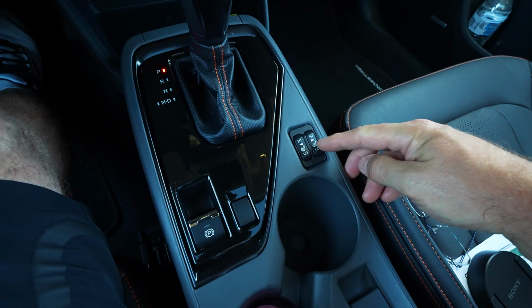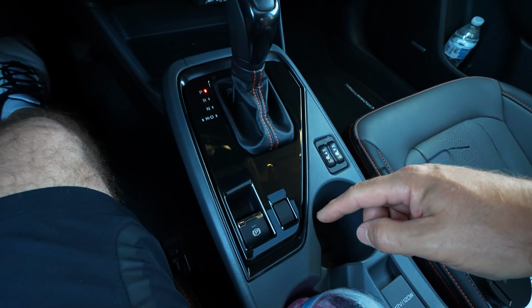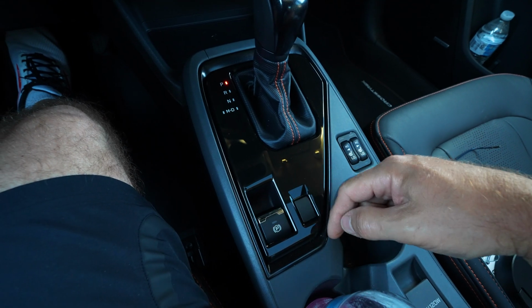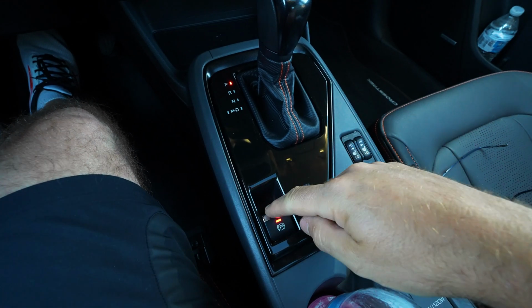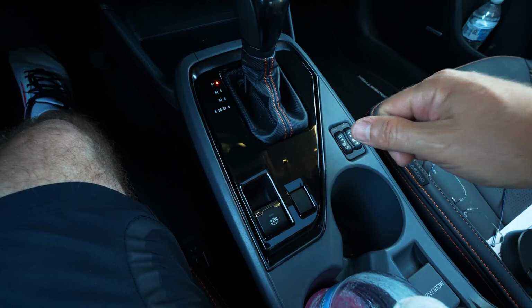Heated seat has 2 stage, high and low, for the passenger and driver seats. This is just a blank button for now, and then this is electronic parking brake. Lift it up, it does have the on light. It engages the rear wheels, and then to disengage it, hold the brake and push it down to disengage it.